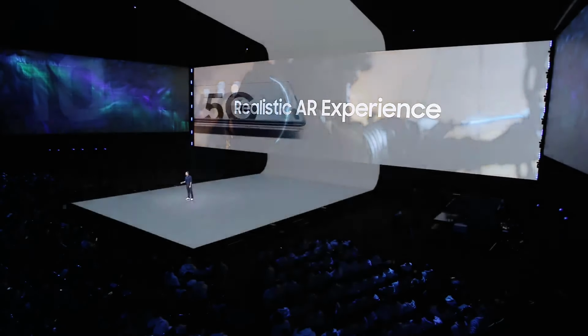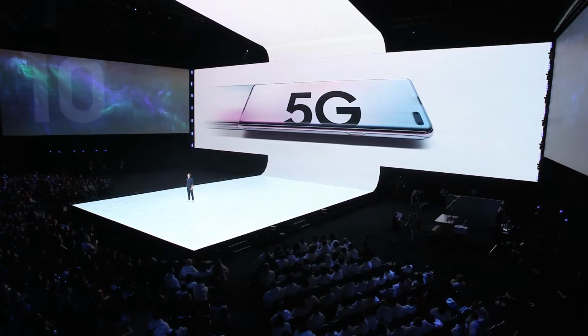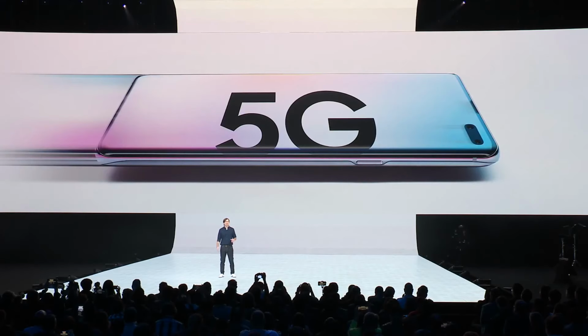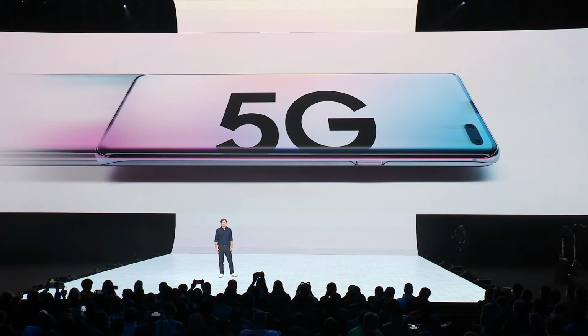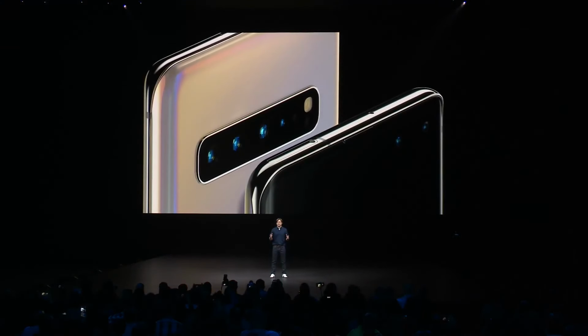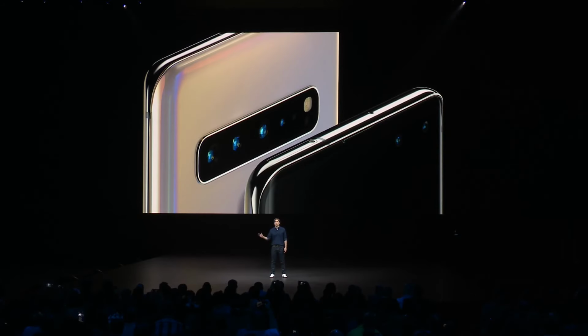The S10 5G charts the path for the next 10 years of Galaxy. It's designed for a hyper-connected world where everything and everyone is right there at your fingertips. We are excited for you to experience the magic of 5G. And this is just the beginning. In the coming years, we're going to evolve from blazing speeds, uninterrupted connectivity, and true mobility to truly connected living. To share more about our vision for the future of 5G, please welcome back DJ Ko.